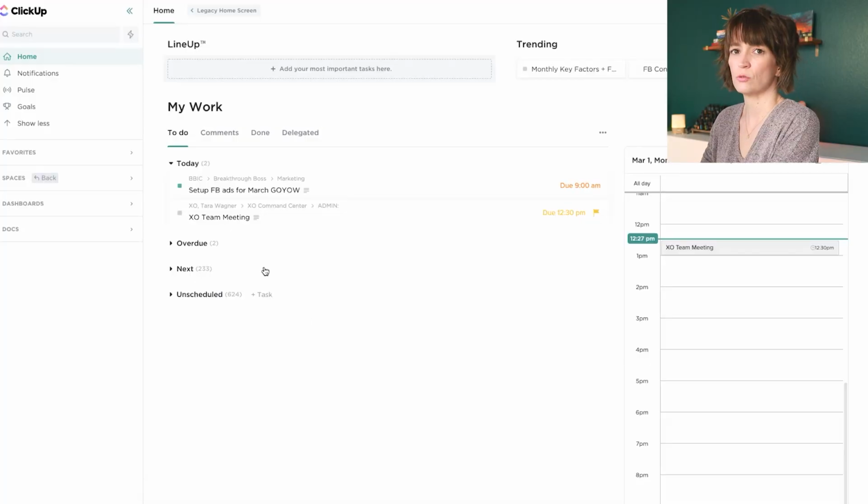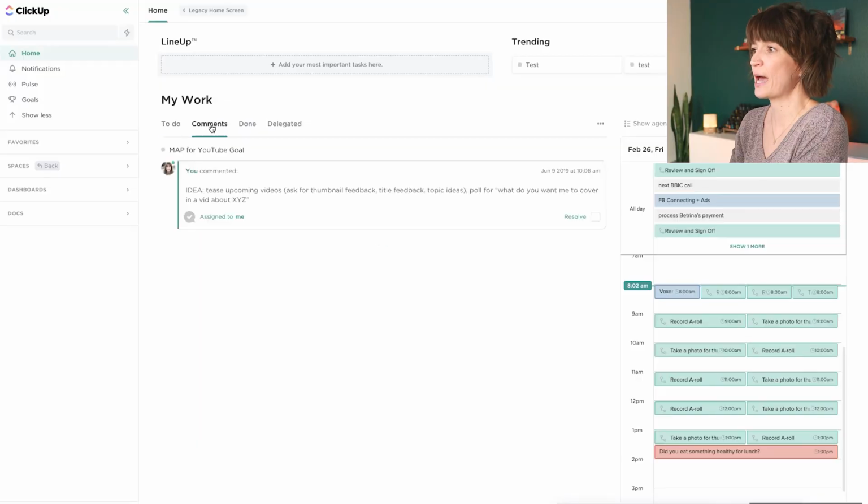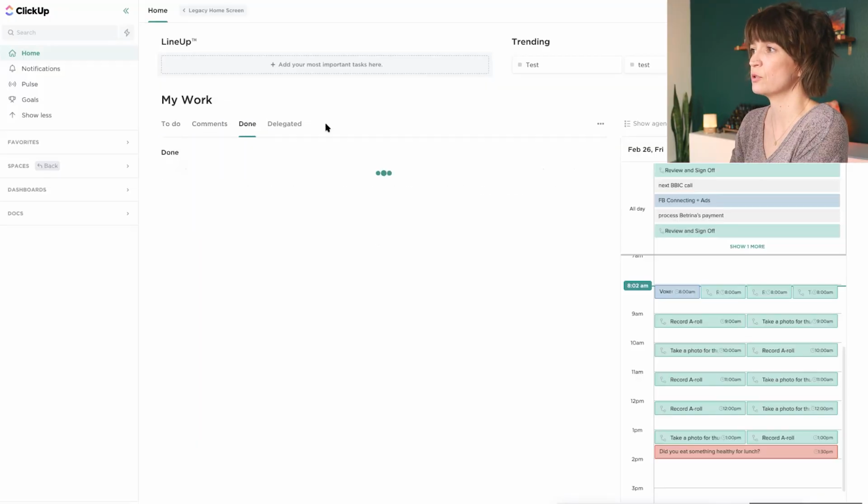From your main to-do list, your main inbox, you can also actually go through and manage all of the tasks from here. So you can click things, you can close things, you can do anything you need to do from those tasks, change the due date, delegate this to somebody else. All of your tasks that you're working on that day can be accessed and managed from your inbox. You can also look at comments that have been assigned to you. You can look at what you've done and what you've delegated.